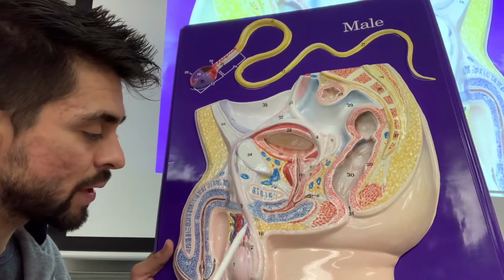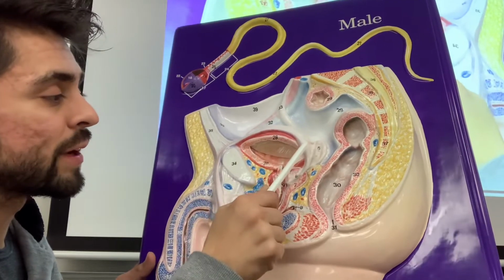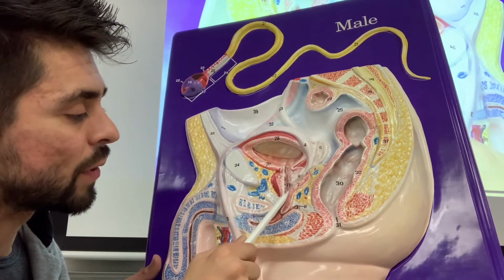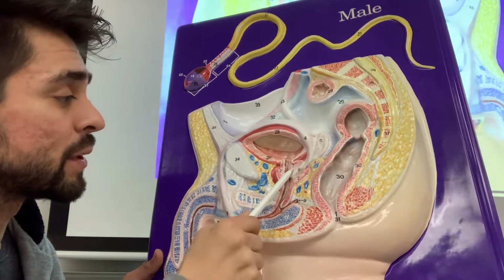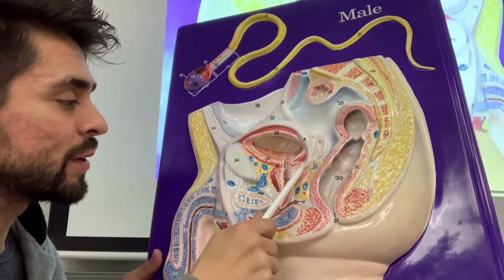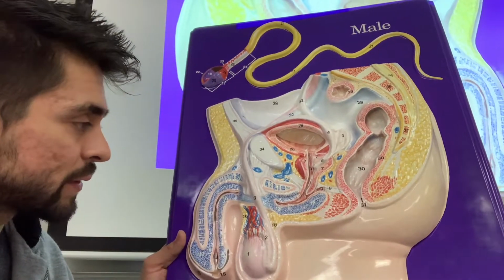So testes, epididymis, ductus deferens, also sometimes called vas deferens. It travels all the way around, and then we encounter our ejaculatory duct, which is going to lead out to our urethra. Then once we're out in the urethra, it is going to go through the prostate gland. You don't need the term for that part, but this is our prostate gland. And then it's going to travel out through the urethra and out to the outside world.